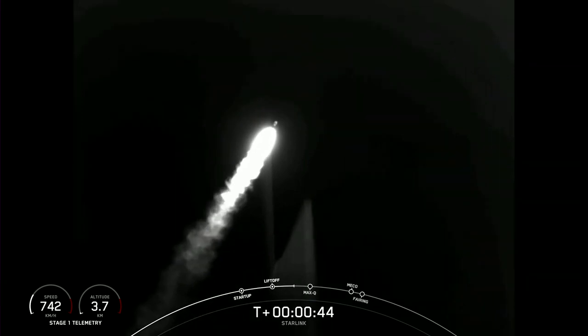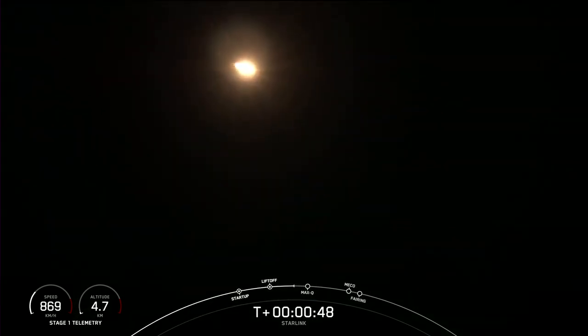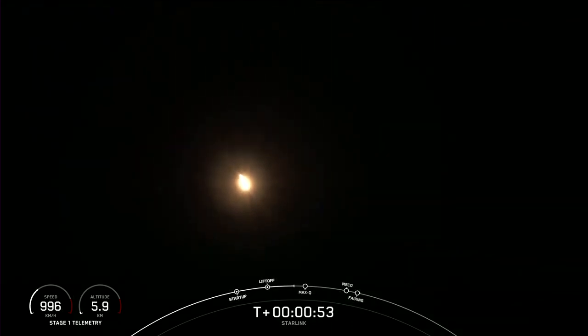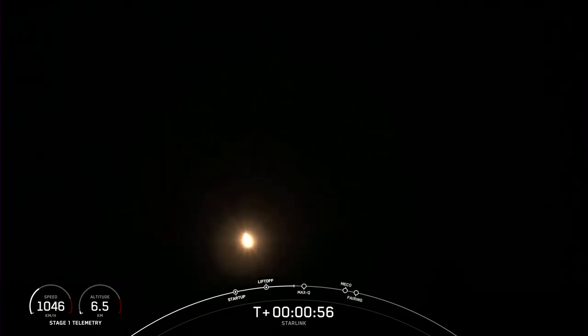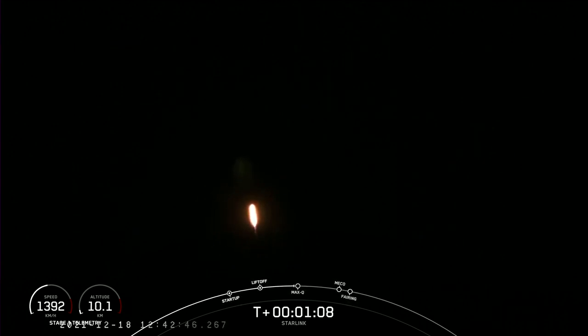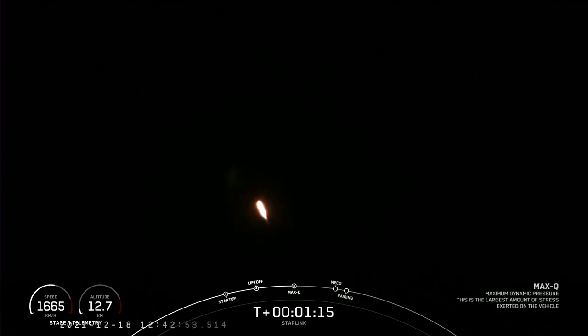Falcon 9 has successfully lifted off from Vandenberg Space Force Base, carrying our stack of 52 Starlink satellites to orbit. Moments ago, we throttled the engines down in preparation for max-Q, or maximum aerodynamic pressure, which we should see in just a few seconds. Falcon is supersonic. Max Q. We did just pass through Max Q.